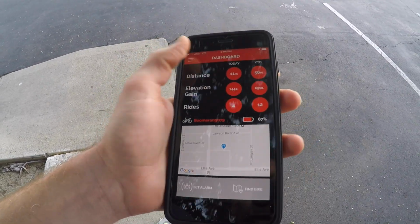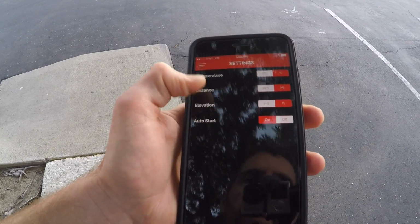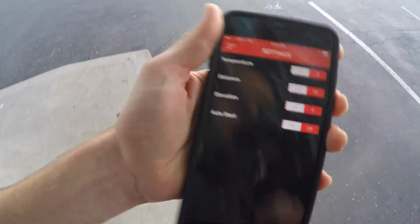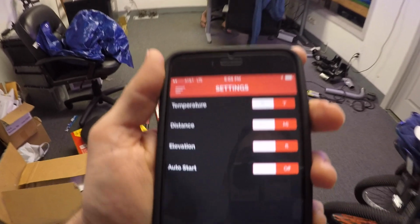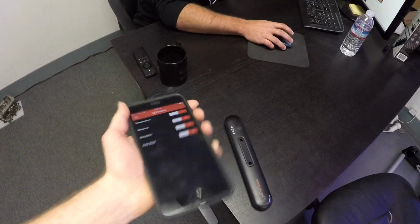on auto start here. So if I go into the settings right here and then I say auto start, I'm going to turn that to off, and that will make it, there we go, so that the thing isn't just tracking the whole time. And it's nice that that can only be controlled by me. I don't think that has anything to do with the Boomerang itself. Even if it's reset, it's still tied to me and my phone.